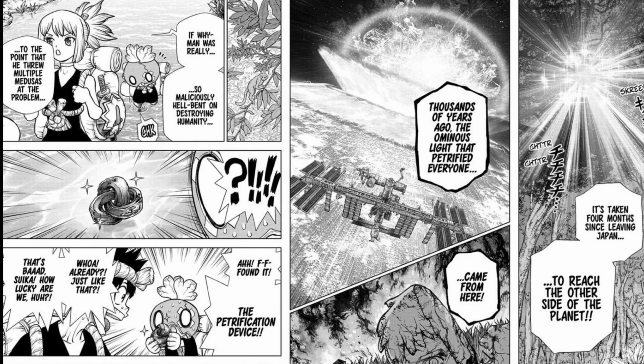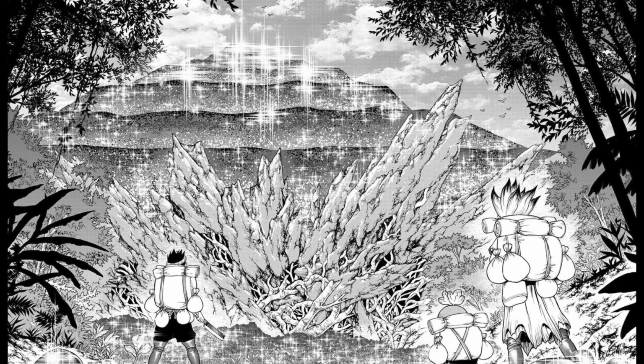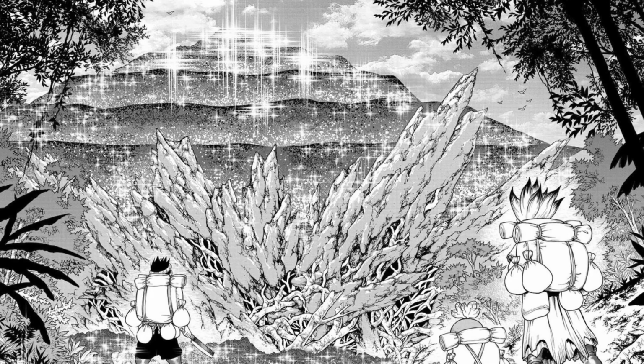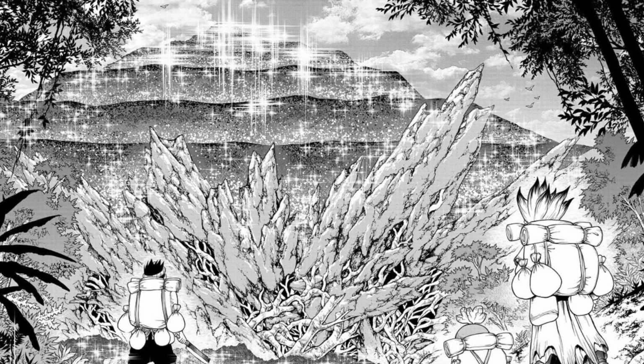Honestly, when Suka just randomly found the petrification beam at her feet, I did a double take. I could not believe it. And then they all kind of looked up and they saw this monstrosity, this sickening yet beautifully constructed pyramid. It's basically a pyramid made out of voice-activated nukes. Yeah, I did not see that coming, and I'm still just trying to wrap my mind around how and why and what this is.